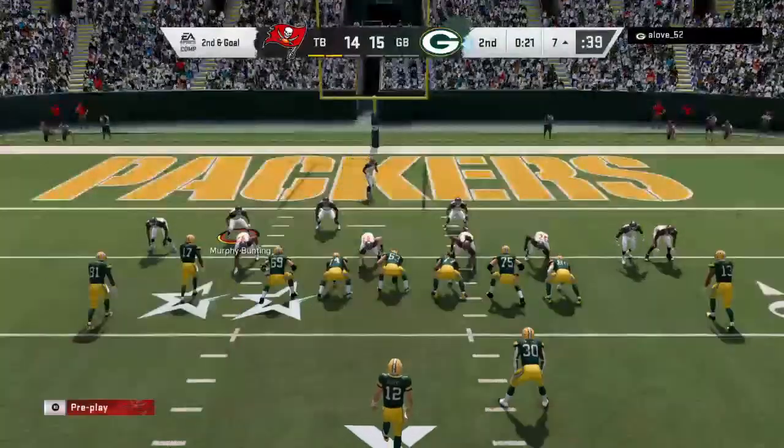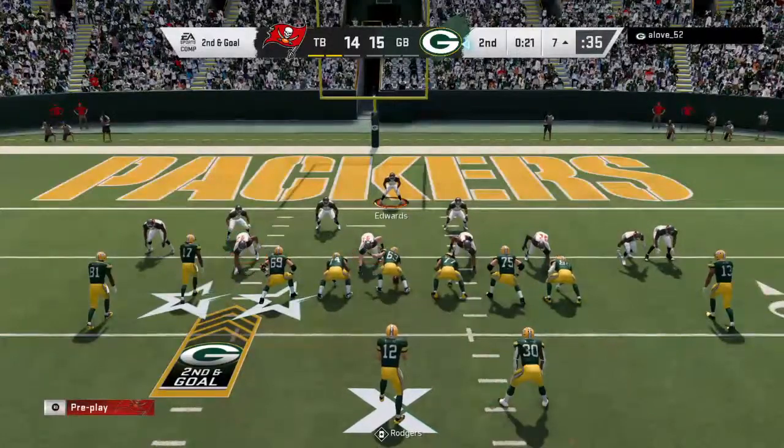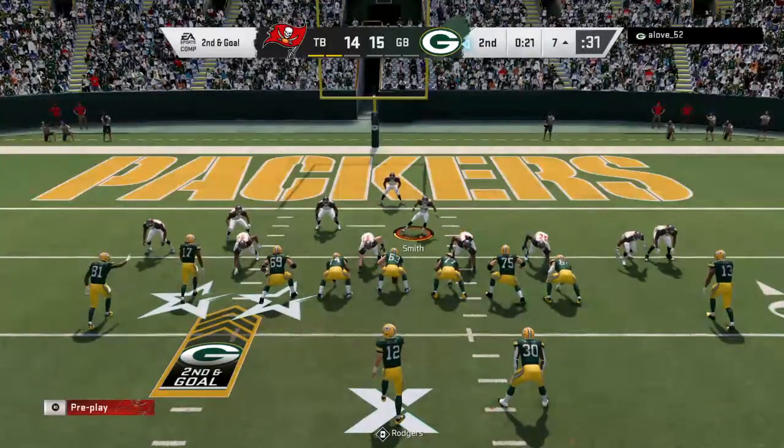The line of scrimmage, the 7 now on second and goal. Let's go. Next one. Go.